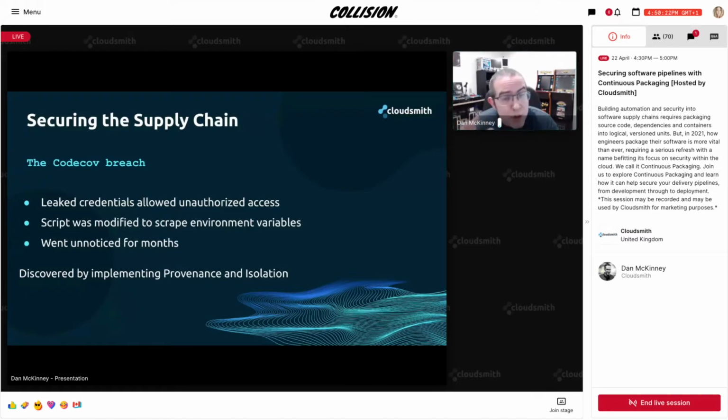The malicious actors, who have yet to be identified, modified this script to grab any environment variables that were present when the script was run, and then export these variables. Now, in a CI environment, these variables will commonly contain things like API keys and access keys, secrets that are required as part of the build process. This breach exposed these secrets to the malicious third party. It went undetected for months, by which time the script had been downloaded and used by many users. The precise numbers are still being determined as organizations react and audit their use of CodeCov.